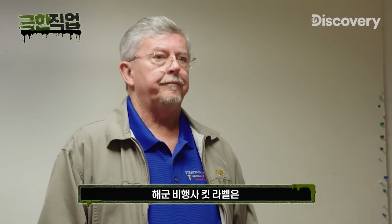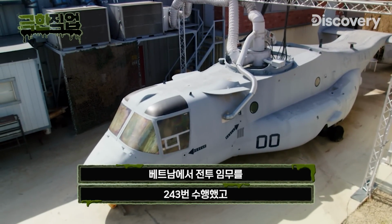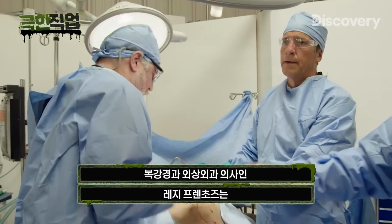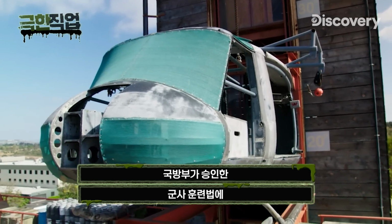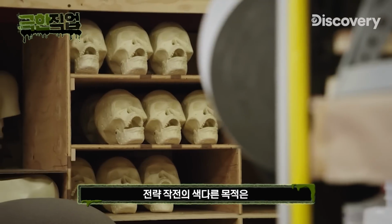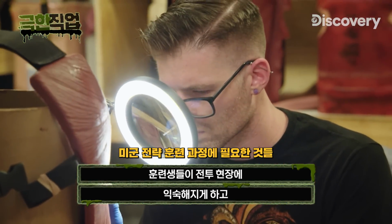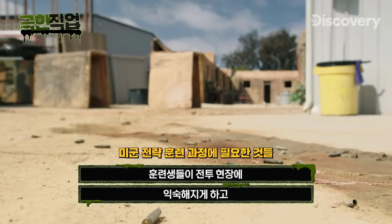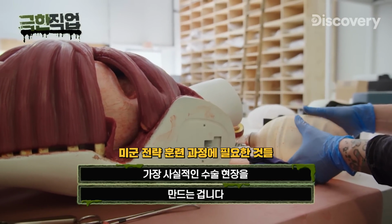Kit Lavelle is a decorated naval aviator with 243 combat missions over Vietnam. Dr. Reg Franchose is a laparoscopic and trauma surgeon. Combining Department of Defense-approved training with the resources of an authentic Hollywood studio, Strategic Operations is uniquely suited to desensitize participants to real-life combat situations and create the most realistic medical simulation imaginable.